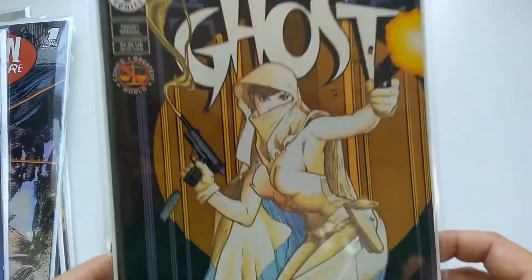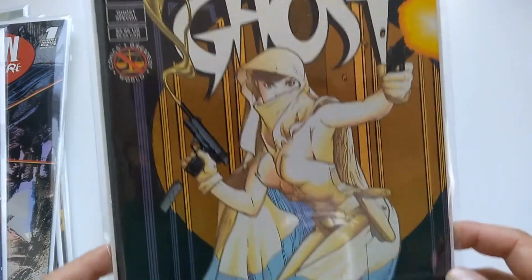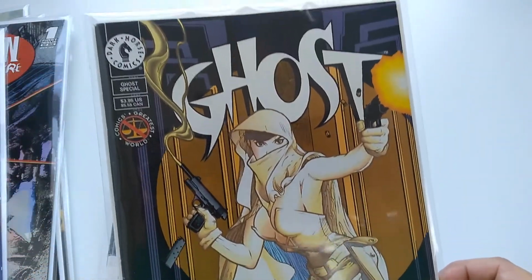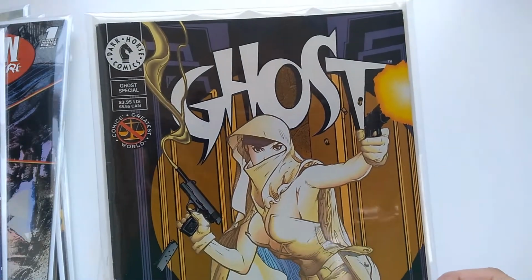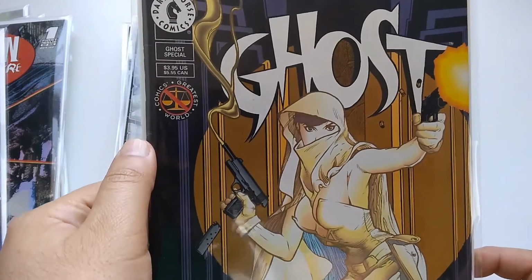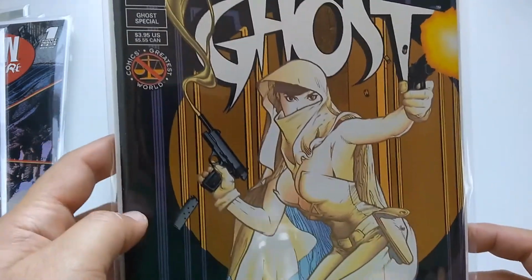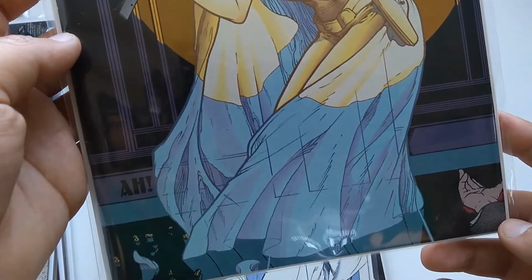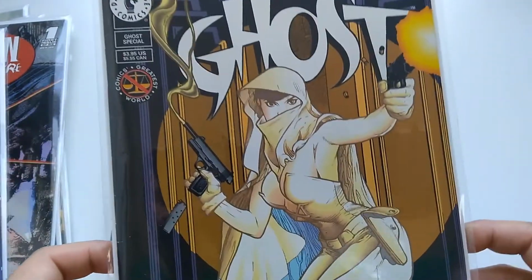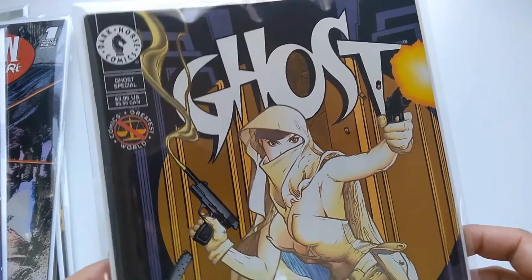Okay, this was a cool find. This is Ghost Special. This was Ghost's first comic on her own. She had been in other comics as backup features, I think. And so this came out during the World's Greatest Comics storyline from Dark Horse in the early 90s. This is probably like 92, 93 or so. Adam Hughes' early cover. If you don't know this character, Ghost, she's a ghost.